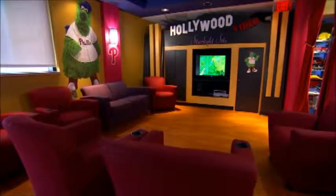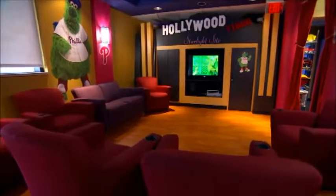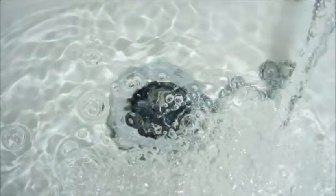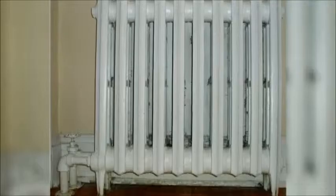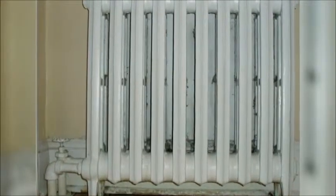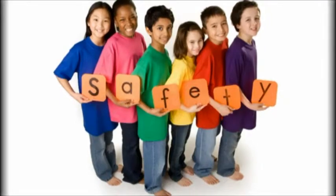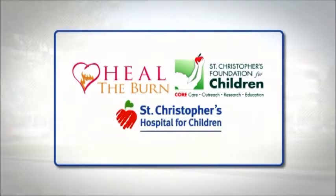Children usually go out and play. They go outside, they stay inside, they play games, they go to school. Those are all part of their normal days. So having a playroom in the hospital is essential in helping those kids move, get around, and feel normal. It is important to always be aware of the hazards that can cause burns that are all around us each day. By being aware, we can be vigilant about preventing burns from happening to all children.